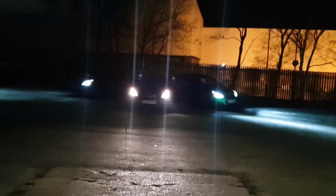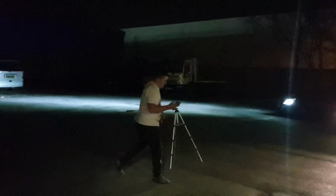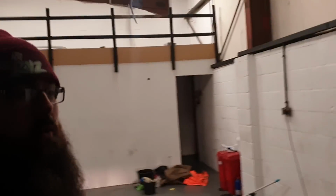So, Curtis is just finishing up taking some shots out here. As you can see, I'm going to put my lights back on. Jack's going to put his on right now. He's just taking some nighttime shots of the cars, like we said. So he's having a little bit of fun there. So we're going to end this video here, guys. I don't know why, but he's asked me to get on the bonnet.